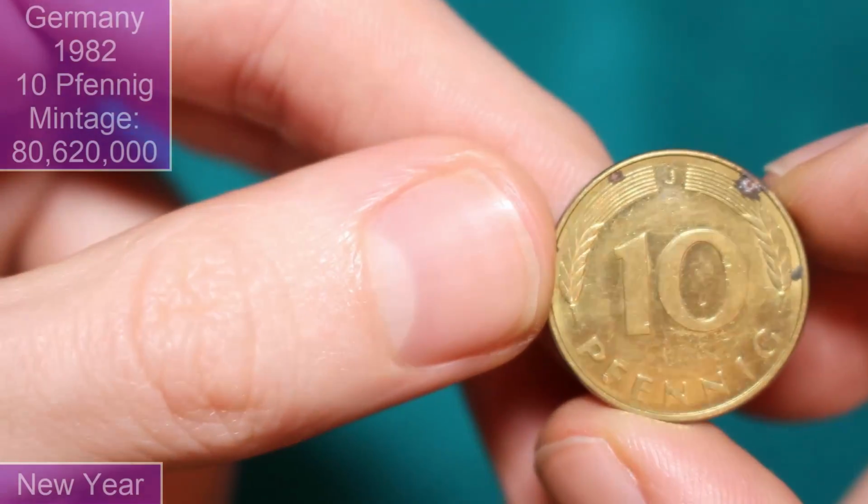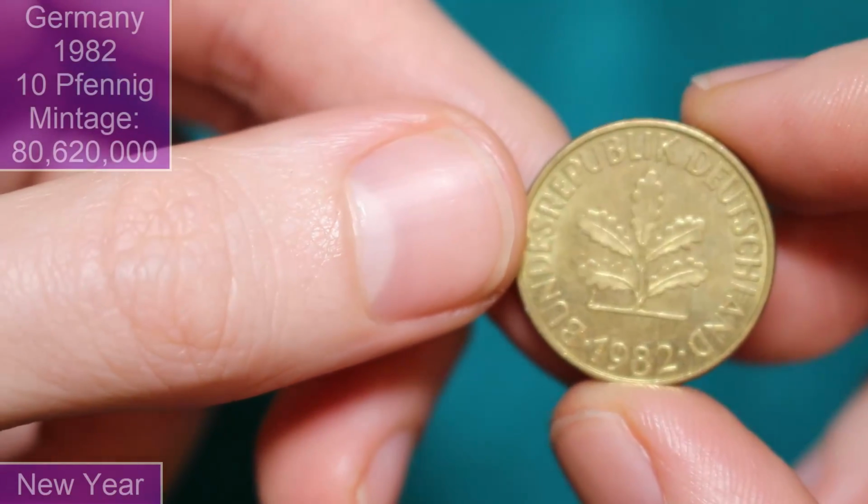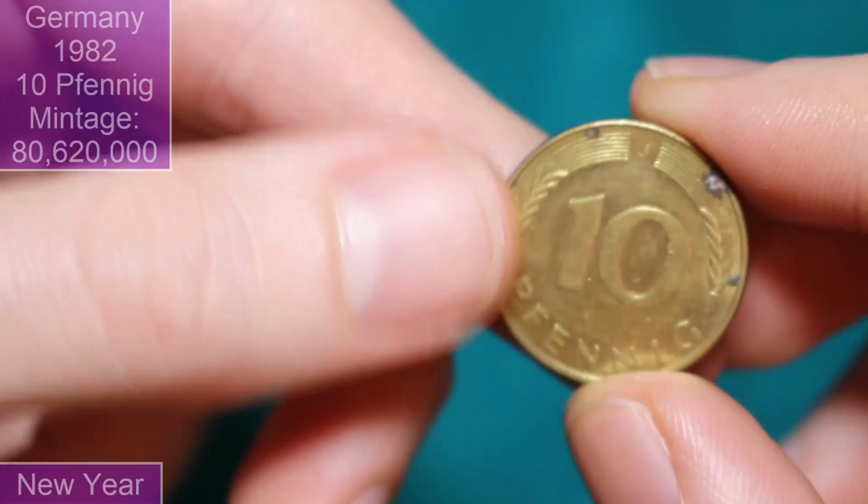There's another one. See, there's a J mint mark at the top there. 10 Pfennig, German, 1982. And there's quite a few different denominations in this one as well. So different denominations, different years, different mint marks. That would be quite a collection to have all of them.